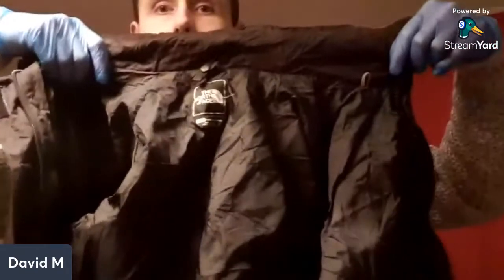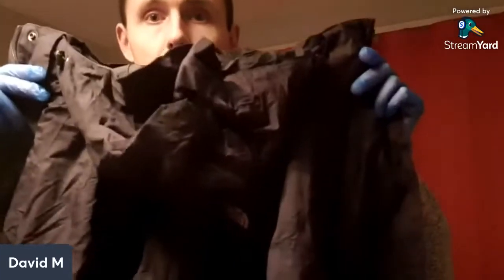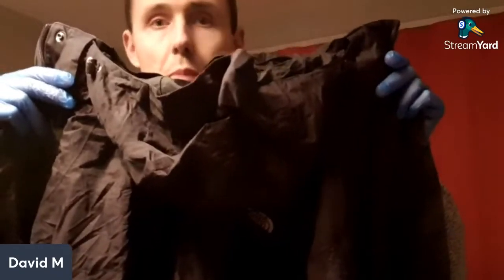So I've got a lot of high vents, so that's got a lot of them. So this one here is a woman's extra small high vent. It's got the hood attached. So there it is there, and there's the back. So extra small high vent. I'm going to shoot for 20 to 25. I'll accept an offer maybe 22, 23 in between. So yeah, everything's good that way.